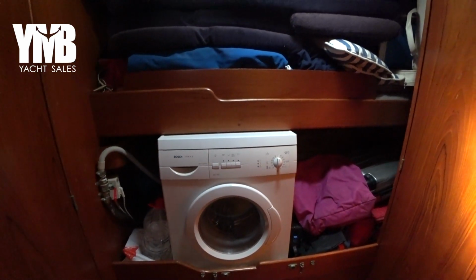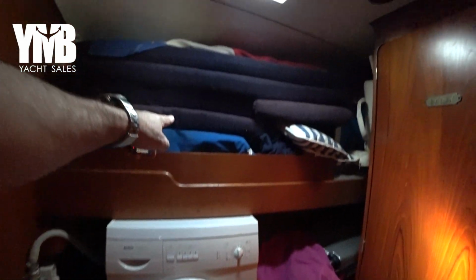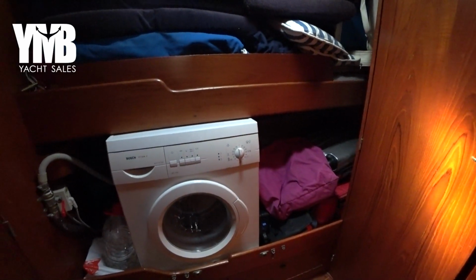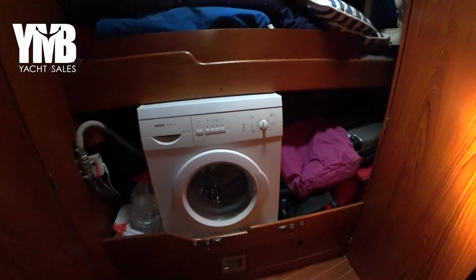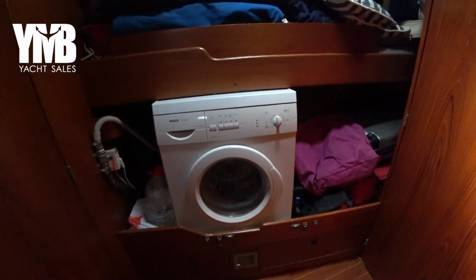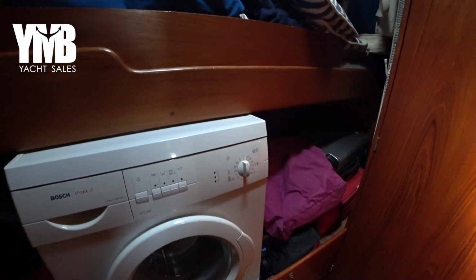And here on the port side we can see two bunks, one here and one here. They are stuffed with a lot of equipment, and on the lower bunk the owner decided to put a washing machine, but nevertheless there are two bunks here.